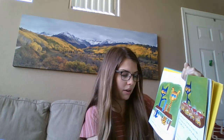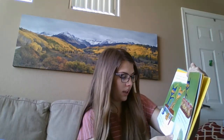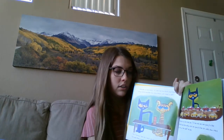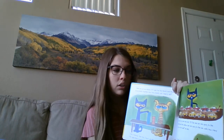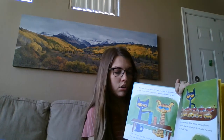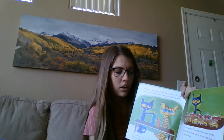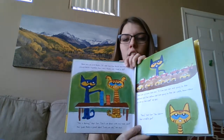Pete sets up some blocks. If I had five blue blocks and three orange blocks together, how many blocks will I have in all? This is boring, says Tom. Can't we play with my race cars? This gives Pete a great idea. Sure we can, he says. Pete lines up some race cars. If five red cars are going to the racetrack and five yellow cars are going to the car wash, how many cars are on the road? he asks. Easy, says Tom. Ten cars. Like a traffic jam.